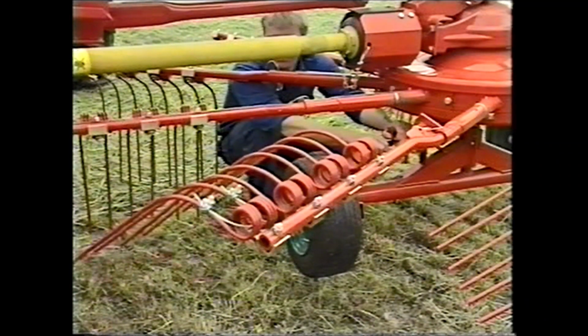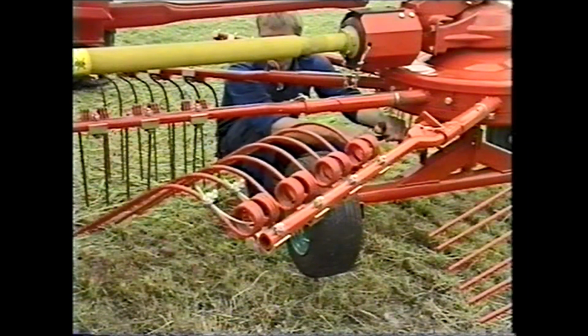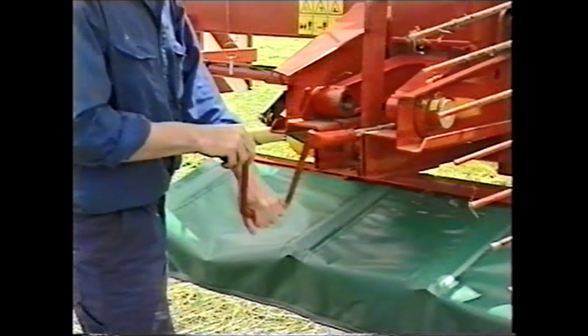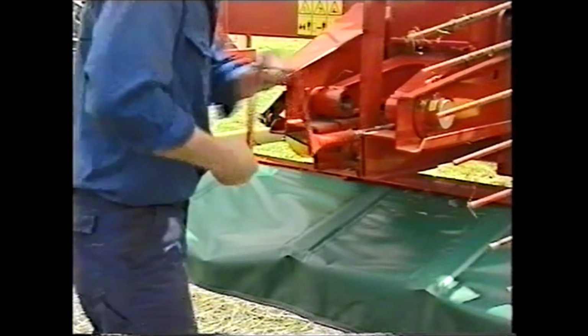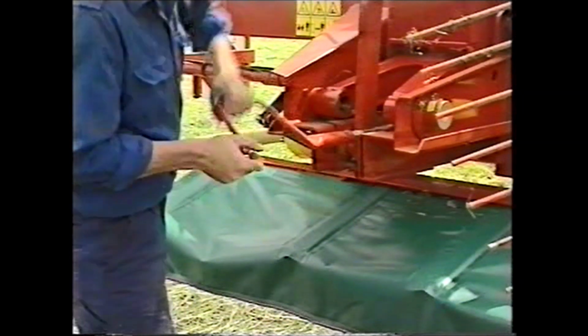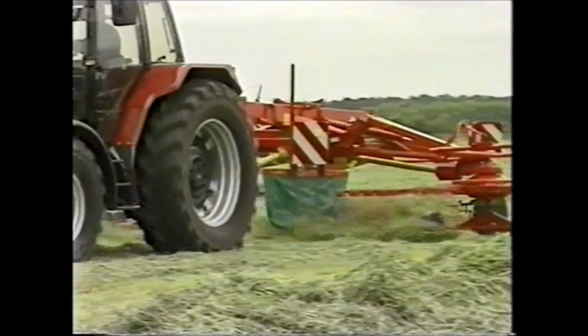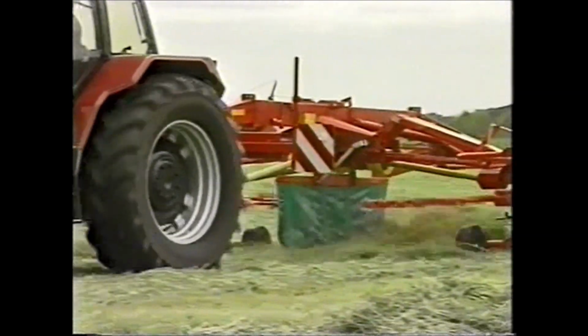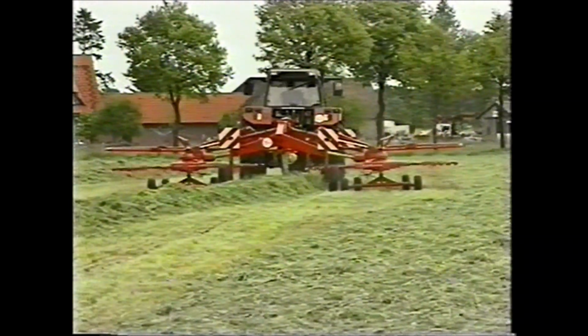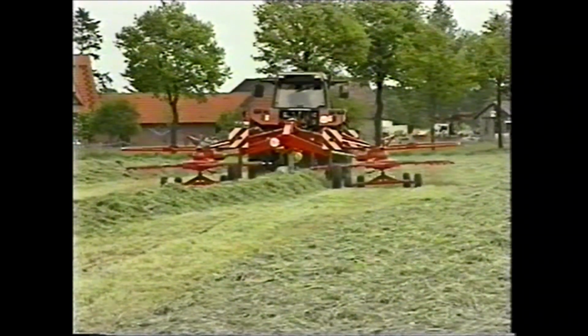To ensure optimum swath presentation under all conditions, the machine is equipped with an adjustable cam track, together with adjustable swath width. The working width can be changed correspondingly. In this way, the swath size can be set to perfectly match the following forager or baler. Even large amounts of crop will easily pass through the machine without damage due to the good clearance.